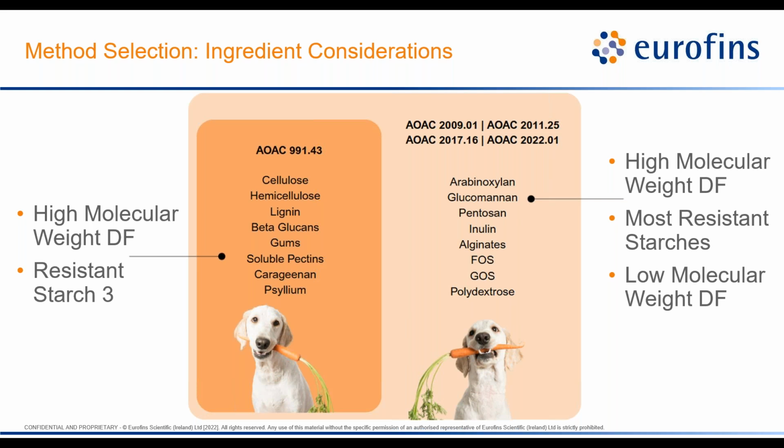To wrap up today, to summarize, again, finished products with very low levels of inclusion of prebiotic fibers or other low molecular weight soluble dietary fibers can still be analyzed with AOAC 991.43. But products that have more substantial inclusion rates, or products that are making claims indicating significant portions of the makeup of the product is a prebiotic type fiber or low molecular weight type fiber, those should be analyzed with an appropriate method between the 4 options listed on the right-hand side.